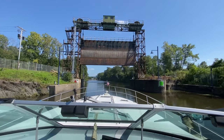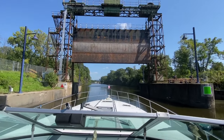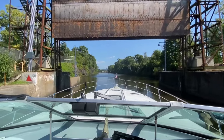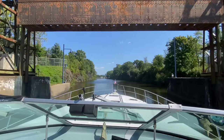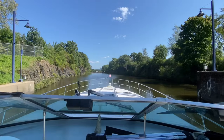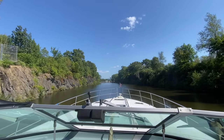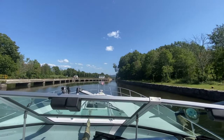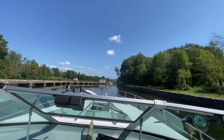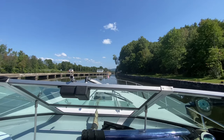Guard gate open. Good to clear, Captain. Roger that. Cable doesn't snap. Oh, yeah. Just squish. That would not be good. You may enter the chamber. Thank you, sir.